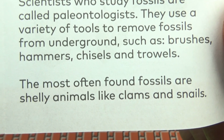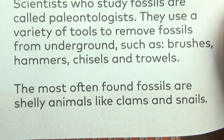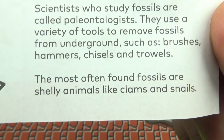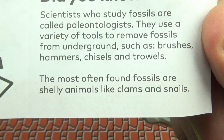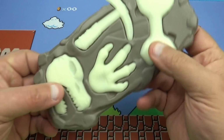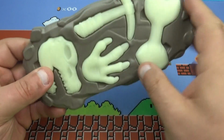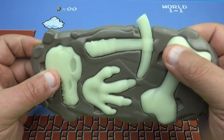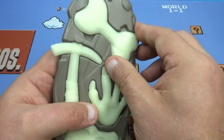The most often found fossils are shelly animals like clams and snails. I didn't know that. Well, I didn't know that fossils that were most likely found were shelly animals like clams and snails. That's actually quite interesting. I'm glad I know that. So you can tell they have like a green hue to them. And if you flip it over, it's just like thin plastic, like a little plastic plate that just holds the little fossils. So you pop them out.